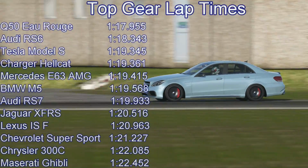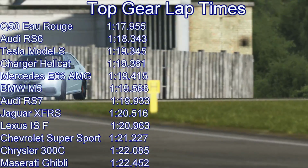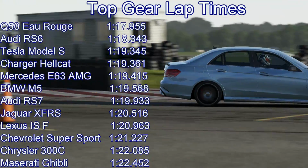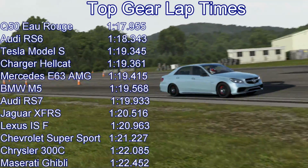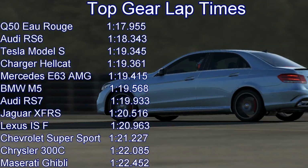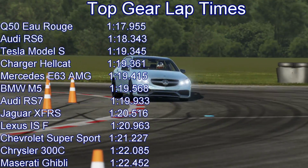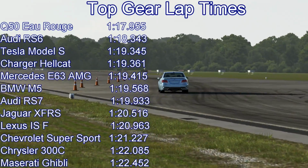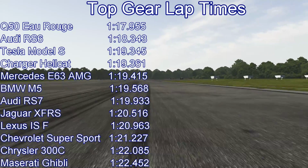So, after the first 2 rounds, it went to a more traditional hot lapping session at the Top Gear test track, and it was another victory for the Q50 with a 117.9. These were all done with flying laps. It takes actually only about 0.4 of a second from the RS6. RS6 was an impressive car. I really liked the way that it drove. Wasn't expecting it to be anywhere near as good as it was, but yeah, I think the RS6 is probably my favourite of the cars, kind of handling-wise. Really good vehicle to go racing.